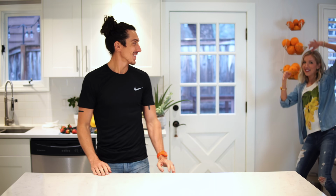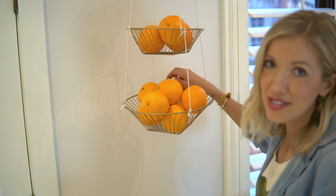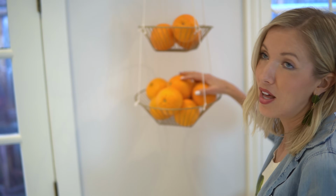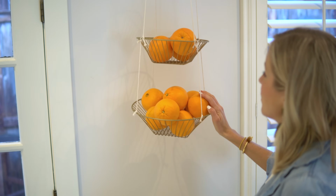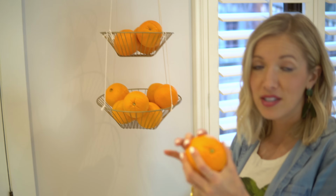Number 6, leave your citrus out and it doubles as decor. So we just got this hanging basket so we can load up on a lot of our citrus and other fruits that we don't necessarily want to refrigerate. But on the same token, if it is getting really, really soft and you're not ready to eat it, I would recommend eating it. That's my go-to option, to not let your fruit rot. But if you're not going to, then you can throw it in the refrigerator.